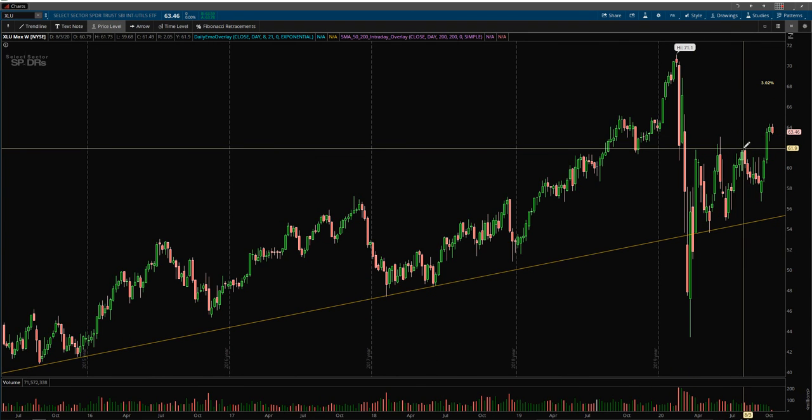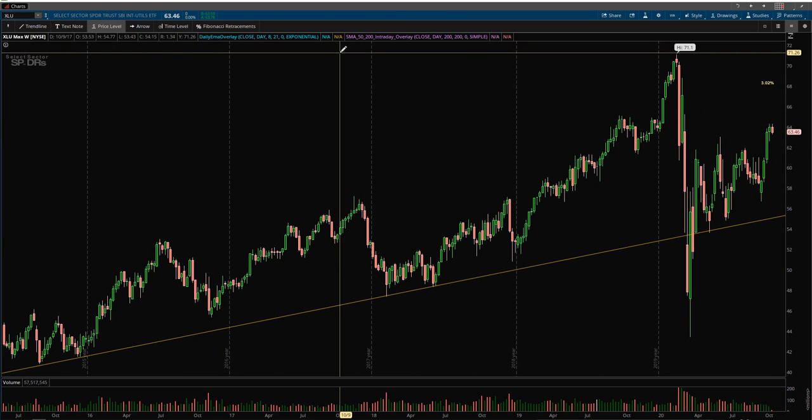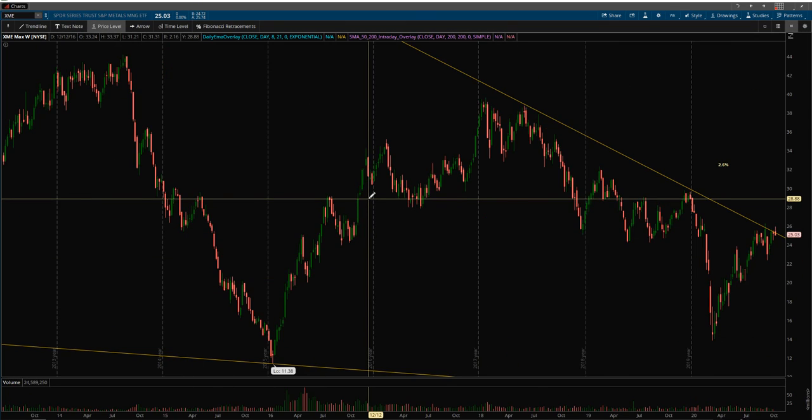Once it broke above this base around 62, as long as it holds above 63-ish, looks like utilities are going to continue to stabilize. But again, it's so small of a portion of the overall market, it's not significant enough to really stabilize it, in my opinion.